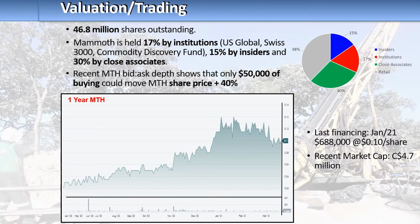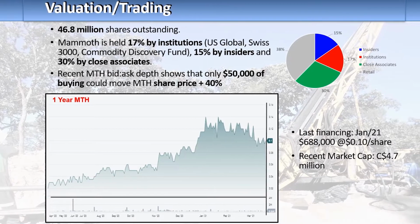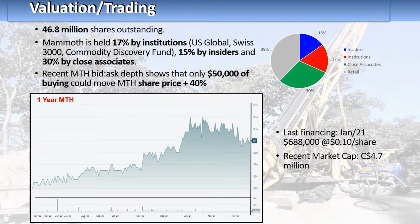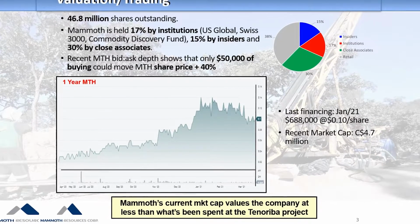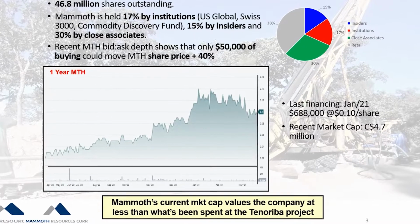Mammoth has about 47 million shares outstanding. We're held 17% by institutions, US Global, Swiss 3000, and Commodity Discovery Fund, 15% by insiders, I myself am a 9% shareholder, and 30% by close associates. You see in the graph our share price performance over the past year. Recent bid-ask depth shows that only about $50,000 of buying would move the share price as much as 40%.